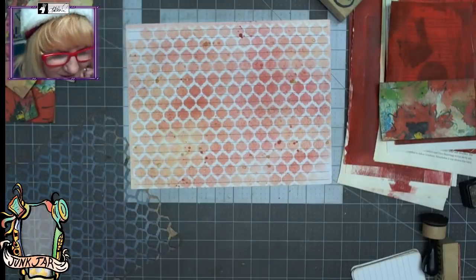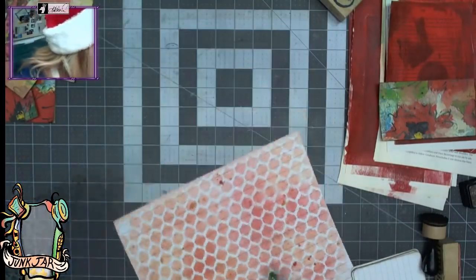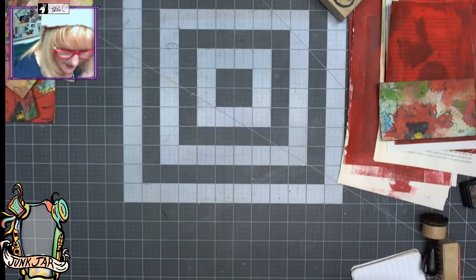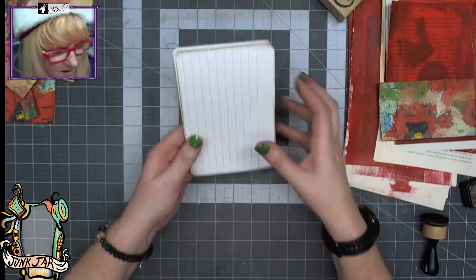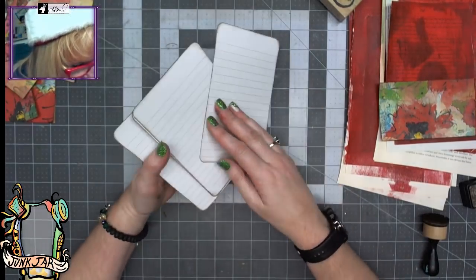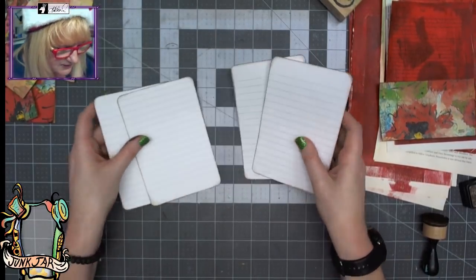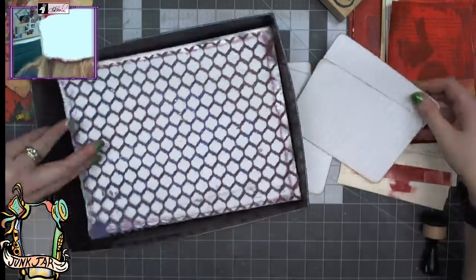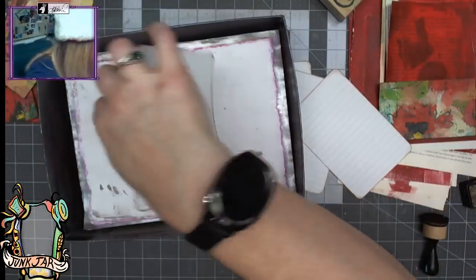So there's my backgrounds that I sprayed. So let's get the stencil out of the way. Oh yeah, I've got these Project Life cards. I think I'm going to spray those as well. Let's put some behind the stencil.